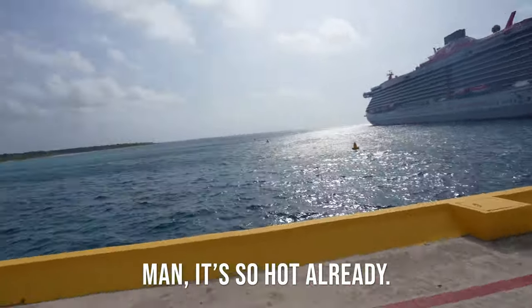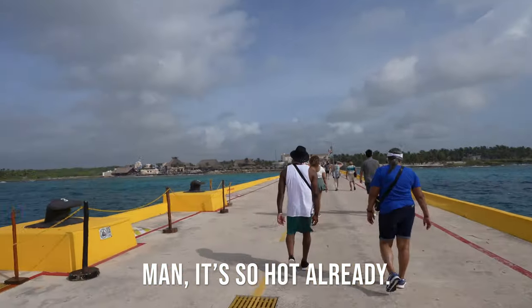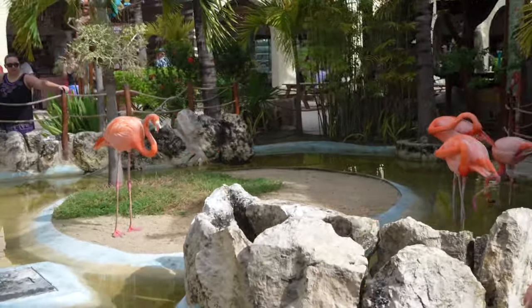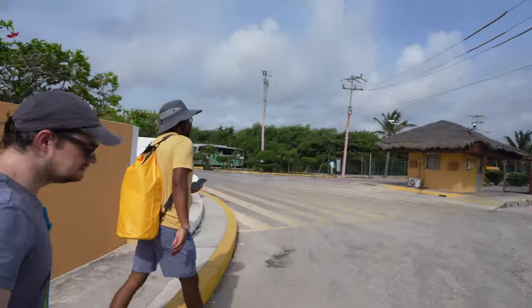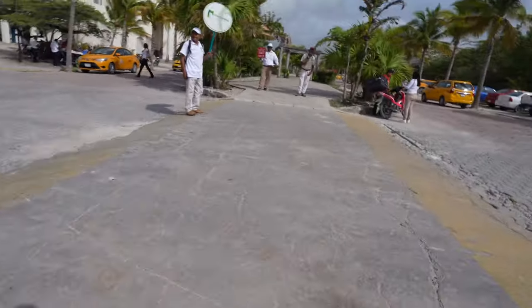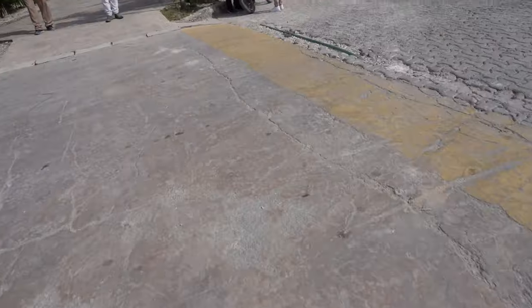Man, it's so hot already. First order of business is adjusting to this heat as we walk 15 minutes past all the gift shops to get to the meeting spot. You made it! Woohoo! You made it, you're here.